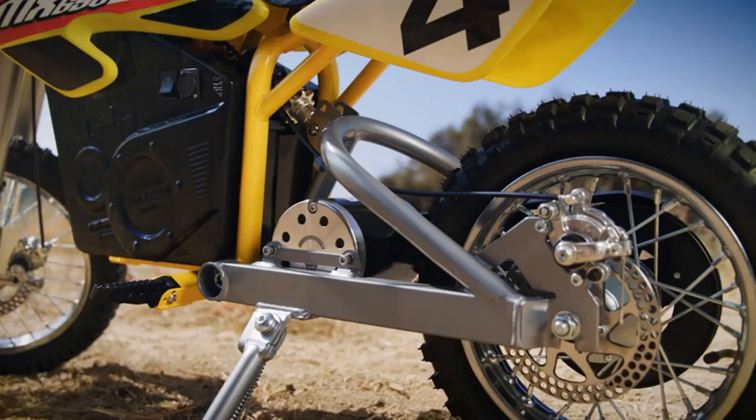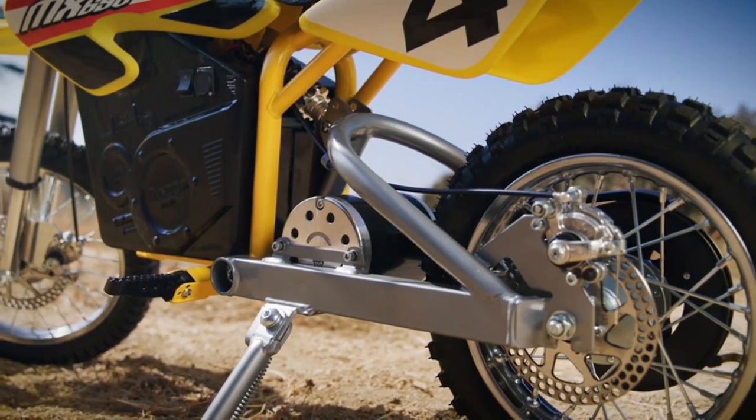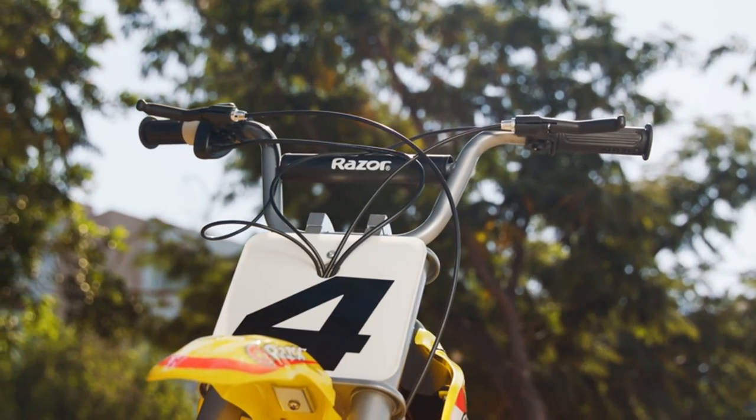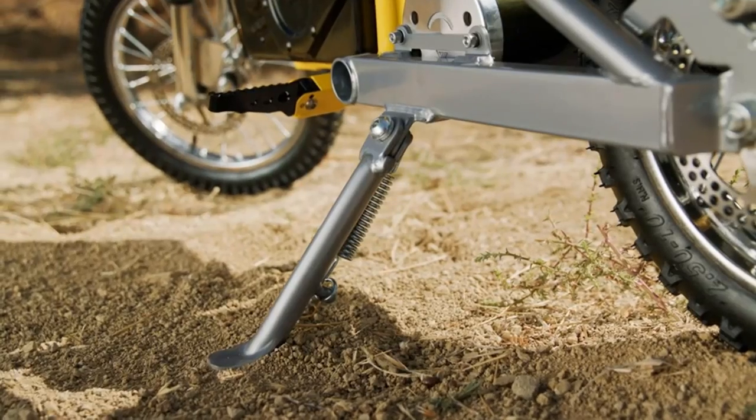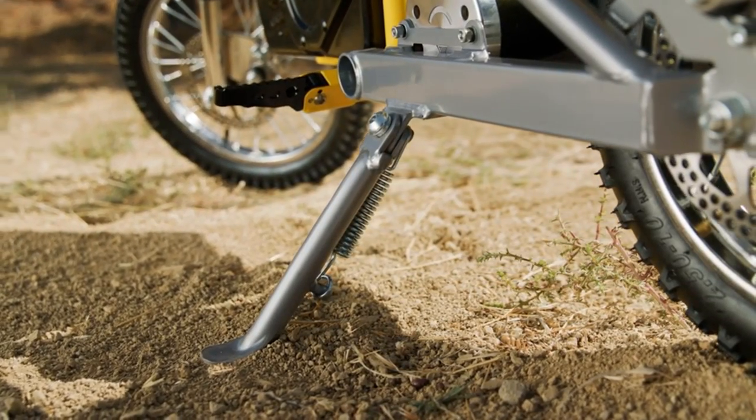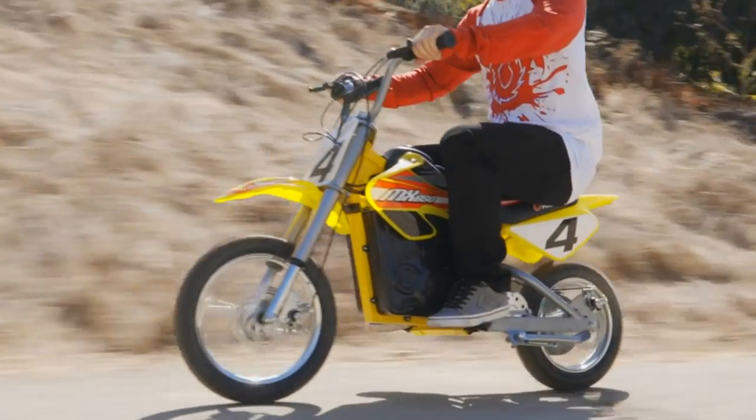Initial charge time, 12 hours. Failure to recharge the battery at least once a month may result in a battery that will no longer accept a charge. Supercross inspired design means more power uphill and off-road conditions.